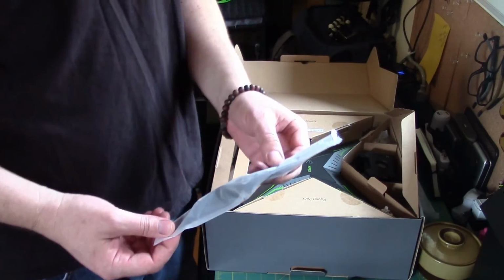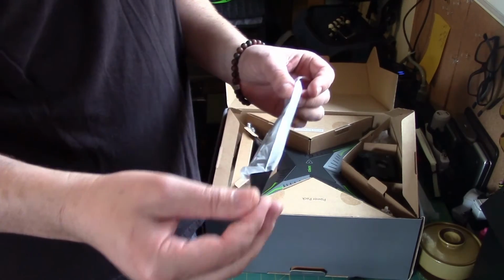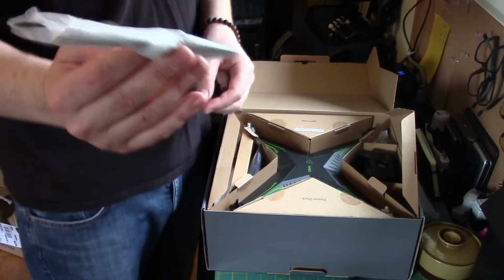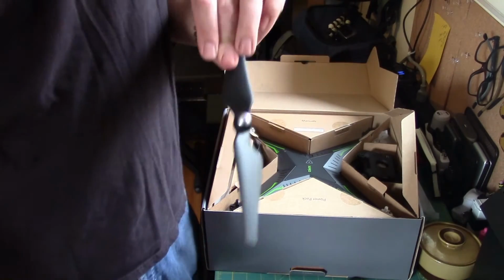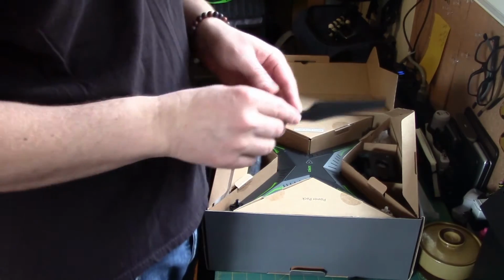When I first got mine, I was really, really anal, and I would take it out of the bag. When I was done flying, I put it back in the bag. And then as I started to smash and crash these things into the ground, into the grass and dirt and sand, I just started to say, fuck it. And I just leave them all out of this stupid bag all the time. Nice touch, but I just don't use the bags anymore.